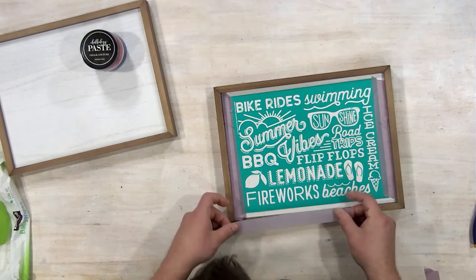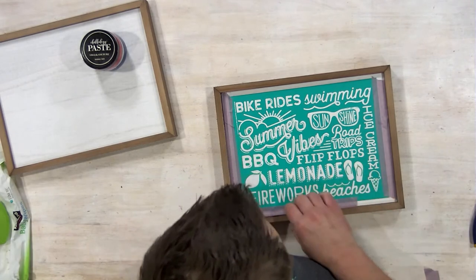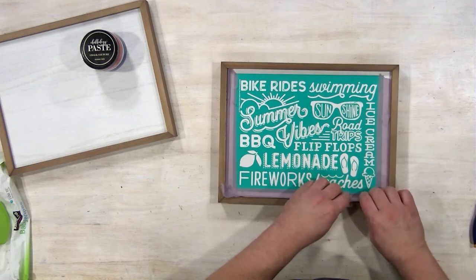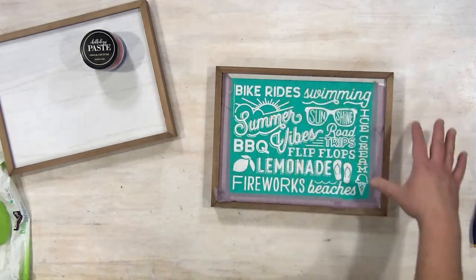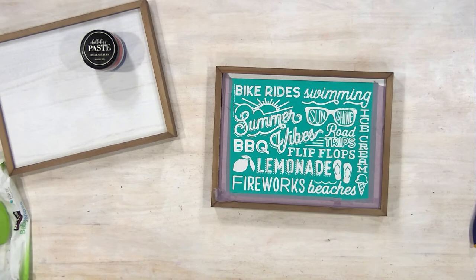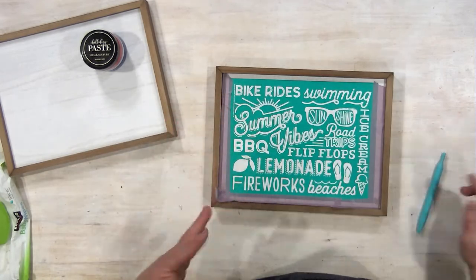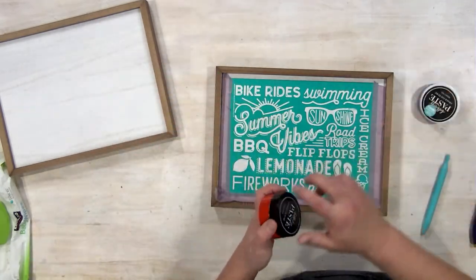Did you already place this and measure it and all that? Yeah, it looks pretty good to me. So basically, the paste and peel method is you will paste a couple lines, peel, dry, lay back down. A lot of these, we could do in thirds, we could have fun with it, and that's what we're going to do. We're going to be using Candy Apple.